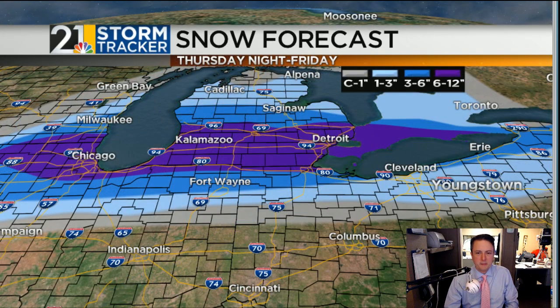All right, this will be a big snow event for places like Chicago and the I-94 corridor and southern parts of Michigan, Detroit to Kalamazoo, Grand Rapids, and even as far south as Fort Wayne and Toledo, maybe Cleveland, maybe Sandusky. This will be a handful of inches. But there's a pretty good gradient here. You go from not much to 6 to 12 inches over a pretty short distance here.